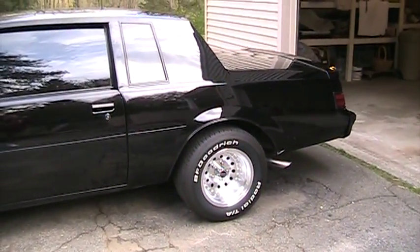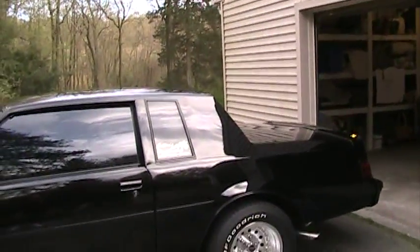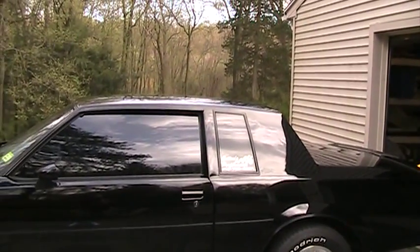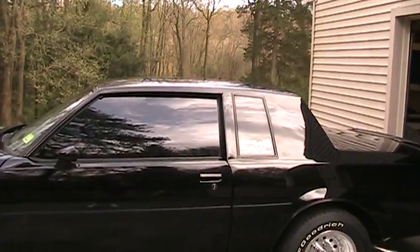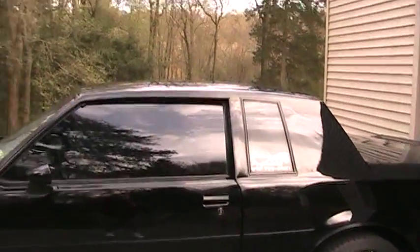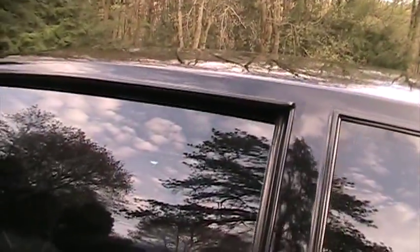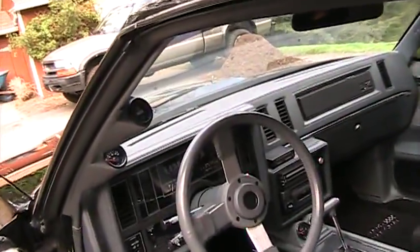So I got to put the car back in the garage, so I do have to start it up. So without probably shaking this video camera too much, see if I can get the thing back in the garage without dropping the camera too. I'd be pissed. Oh boy.